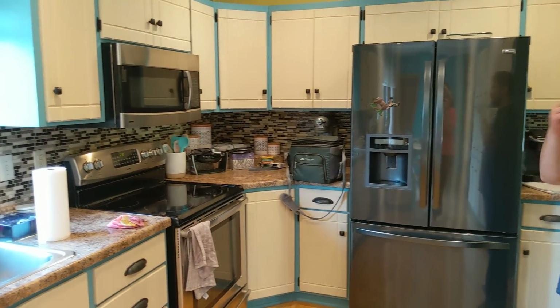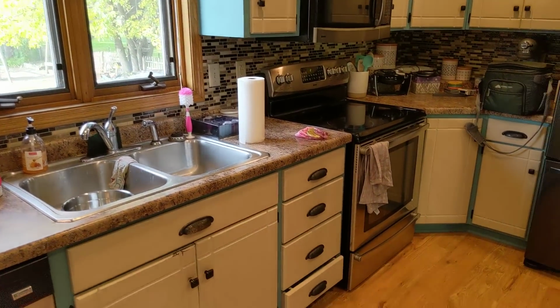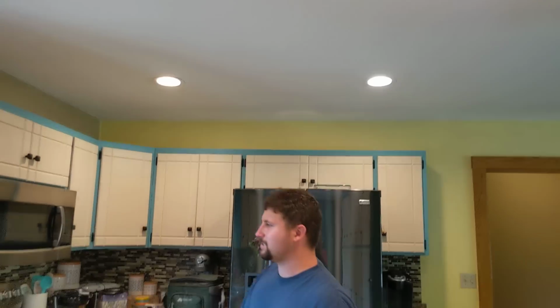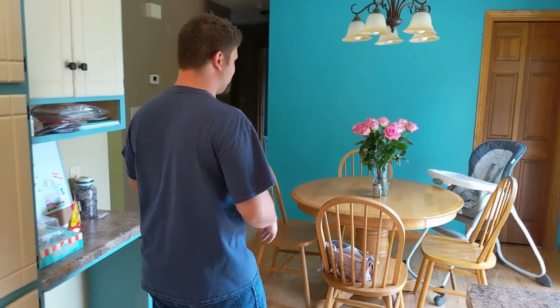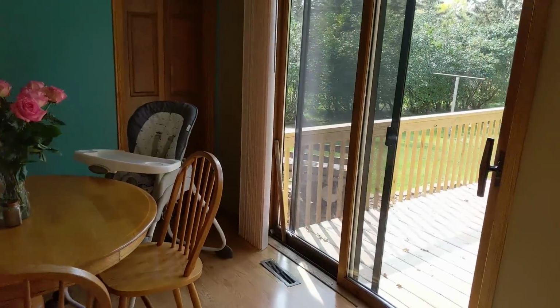But yeah, it's really nice, white with light blue color on there. Oak floors, LED can lights up top, and the backsplash, which a lot of people really like. I think it looks real nice. It ties in really nicely. Now over here, this is just our sitting area, and then our deck, which Sam can show you.